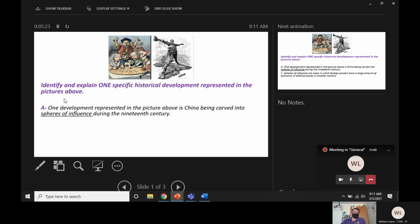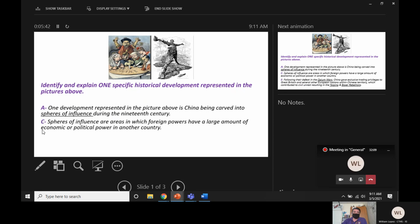So my answer here on one development represented in the picture above, and I'm just referencing the one on the left, is China being carved into spheres of influence during the 19th century, the 1800s. Okay, spheres of influence is the base of my answer. Now I got to explain what it means. That's when the second sentence, clarity, comes in. Spheres of influence are areas in which foreign powers have a large amount of economic or political power in another country. Pretty straightforward.